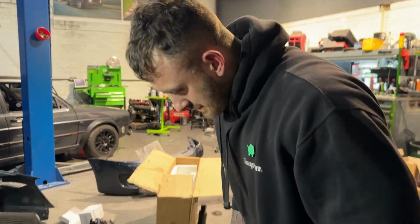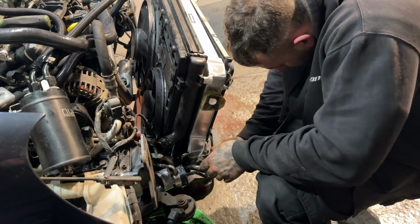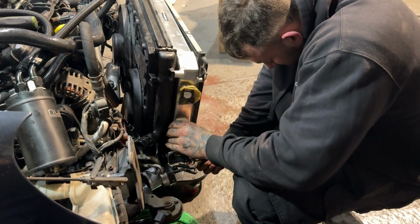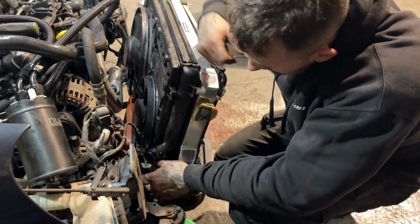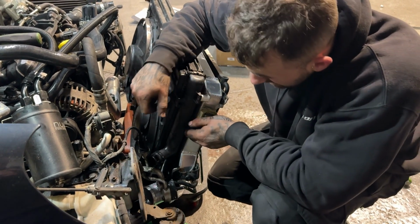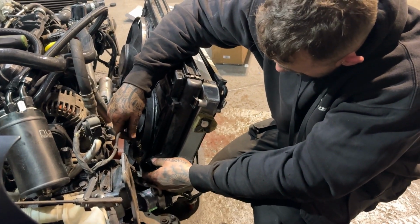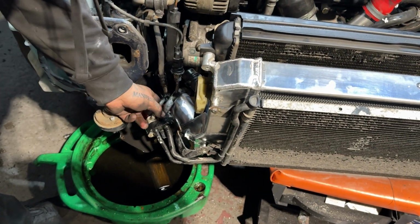Oh my god. My left knee's killing me. I'm gonna have to bend that down a bit for it to fit, look. Just that. What, the aircon one? The aircon line's banging against the radiator. Just keep piping.